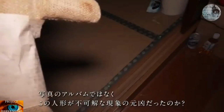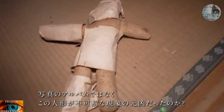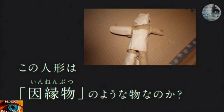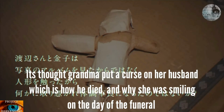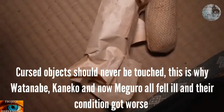After Meguro went home, his colleagues said for 1 week after leaving the house, Meguro was in bed unwell. He starts to act strange and he puts the doll back behind the sliding drawer. So now we know that the doll was a cursed object. Did Grandma stick a needle in the doll to put a curse on someone? The letters and symbols are written in old Japanese, and because of the condition it's hard to read. But Meguro made out 2 words, corpse and cursed. So the pieces were starting to come together, and the puzzle was being solved.